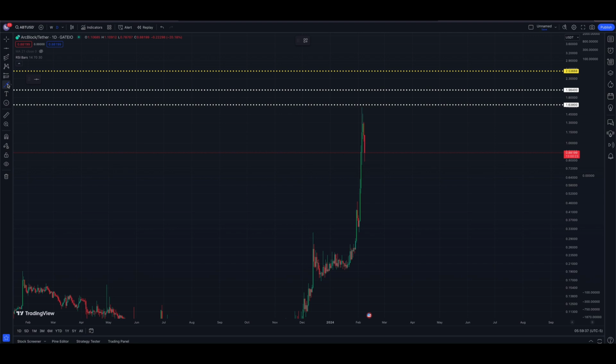$1.63 and $1.98. 163, 198. Those are right here in white. 163 would be the first level I would look for the market to get to, have a reaction, and then from there, we'll see what happens. Above that, $1.98. That's this white line on the chart.